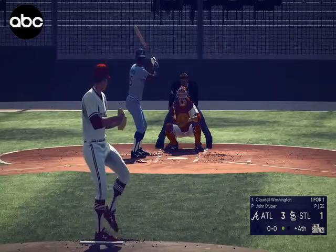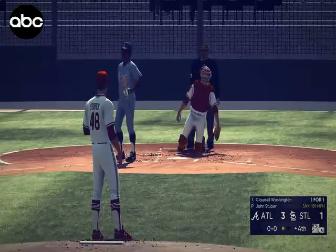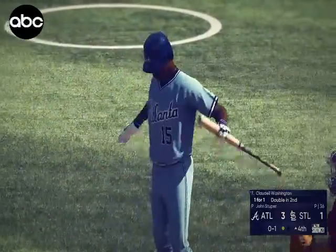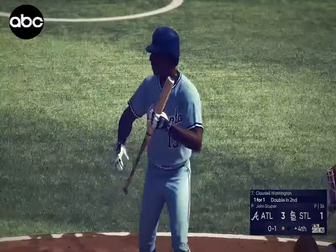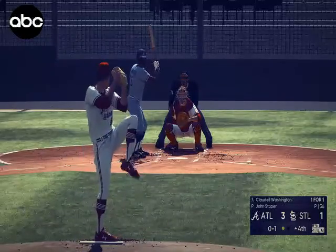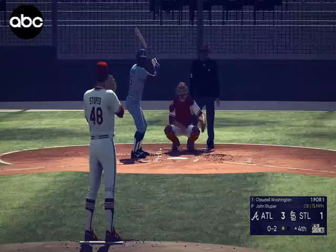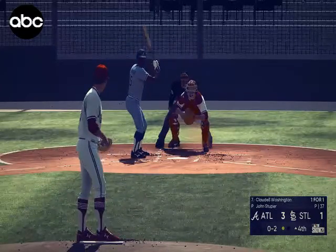At the plate, Claudio Washington. And a swing from him yields a foul pop out of play to the right. It was a double for him in his first turn at the plate. Into the windup, here comes the 0-1. And he takes something off there and had him way out in front for strike 2.